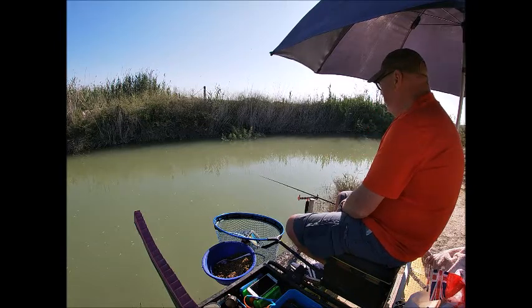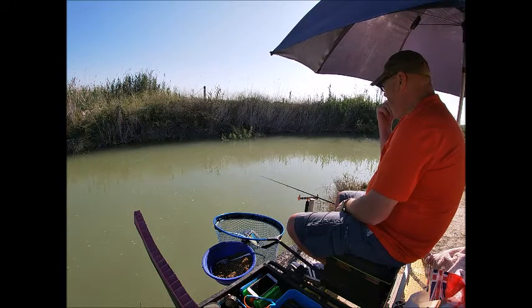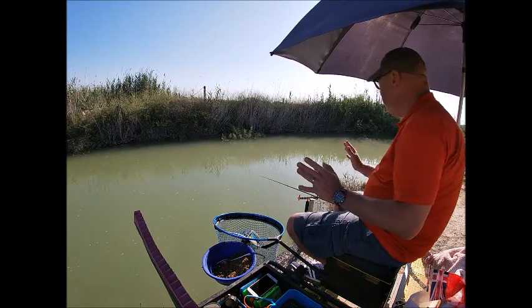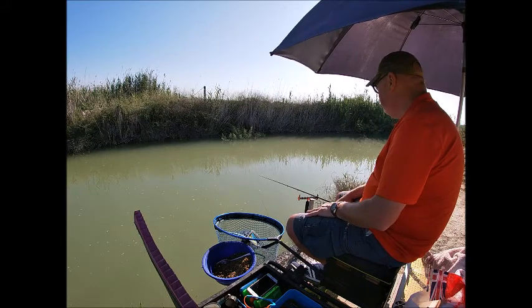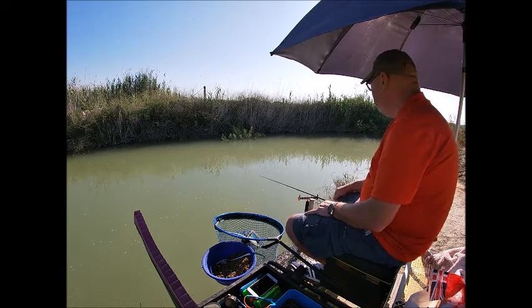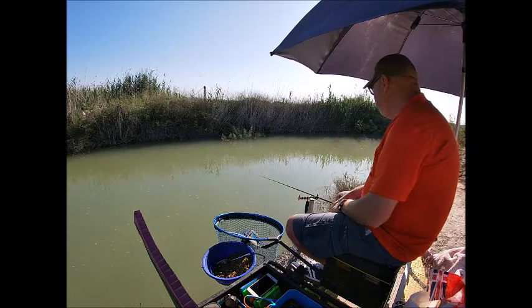Something's playing around with it now, as you can see, but they've got the sides of the feeder and they're sort of digging into it. If you strike at those sort of things, you won't connect at all. You just got to wait till the rod goes. There's not many really tiny fish in here. Sometimes it goes straight away and other times it takes... Oh, that's been in 2 minutes.